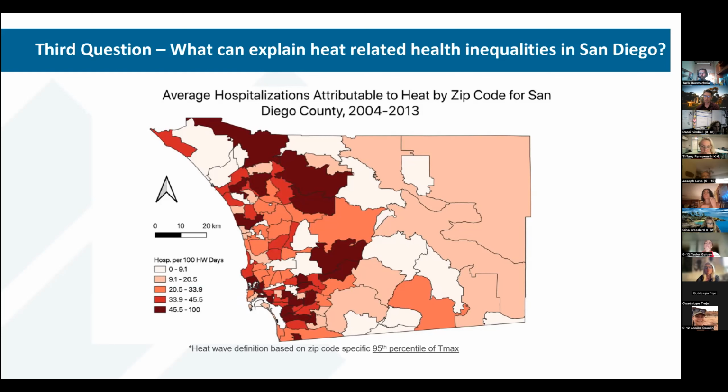So for each zip code, we took the distribution in the last 30 years, and we calculated that any day above the 95th percentile of maximum temperature has been considered as an extreme heat event, just for the case study, just for the example. But here we can see, for 100 heat wave days for a specific zip code, that you have some zip codes in which the number of people being affected is basically 0 or very, very small. But you have other zip codes in which this number can be huge, can go up to 100.